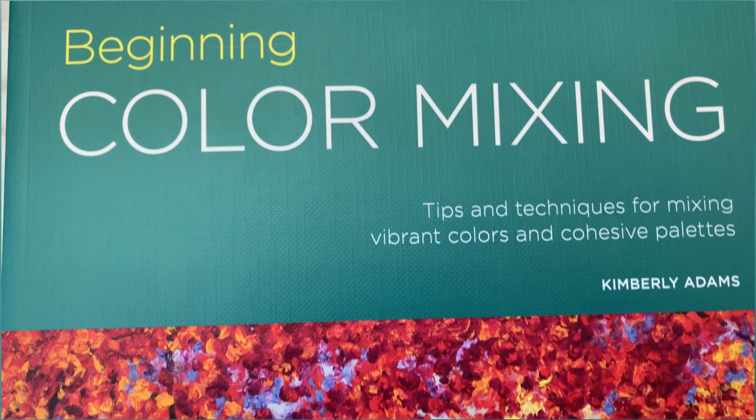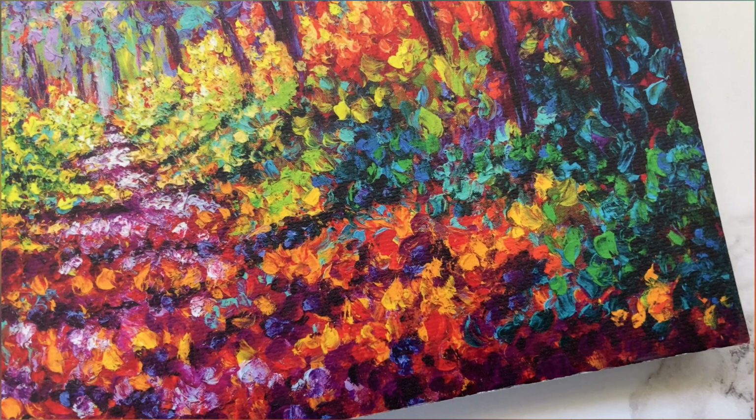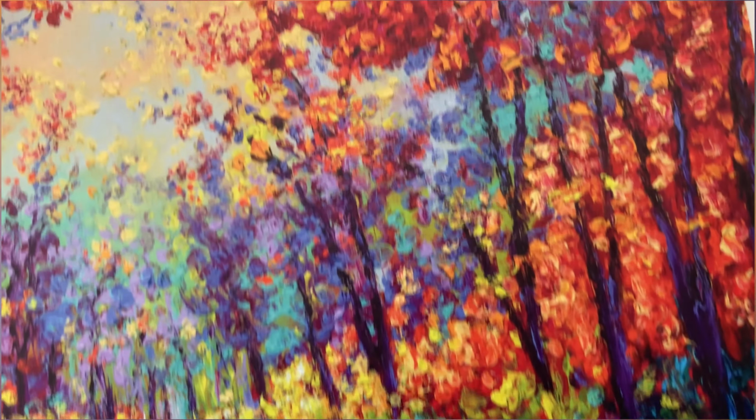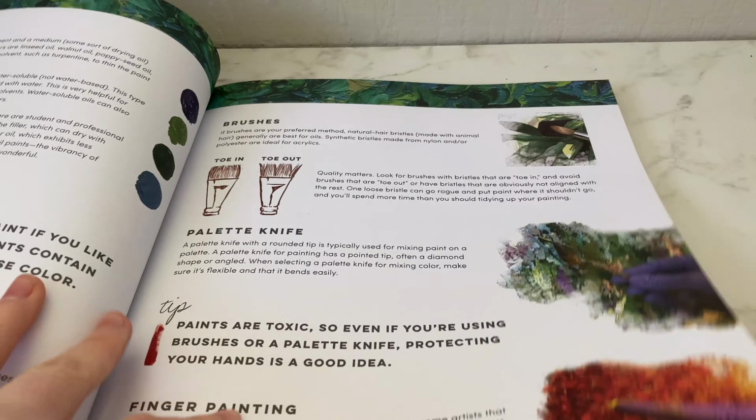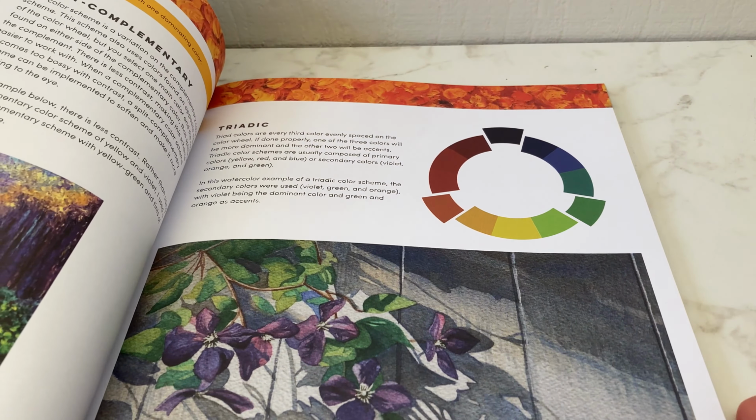Raise your hand if you struggle with color mixing. I'm going to assume at least one of you raised your hands. Or maybe I'm alone. It might be. Who knows?